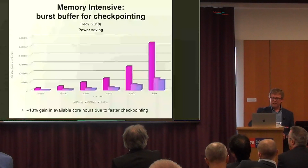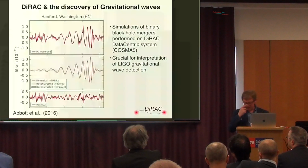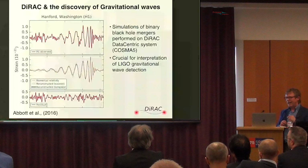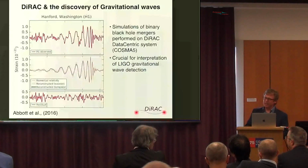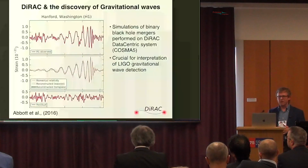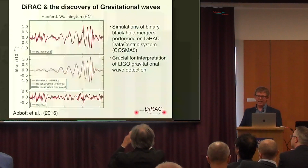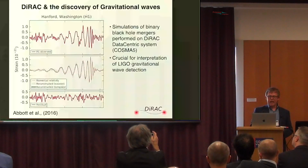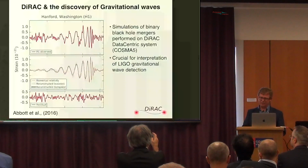Okay, so one of the other applications that was run on it, so earlier today there was a mention of using a large-scale system for a problem where individual simulations are not that big, but you have to do a lot of them. And so the discovery of gravitational waves was an example of that. So we were asked by one of our research groups, could they have a large amount of time? This was around the end of 2015. Could they have a large amount of time for a project that they couldn't really tell us anything about, but it had to be done in the next 3 weeks?